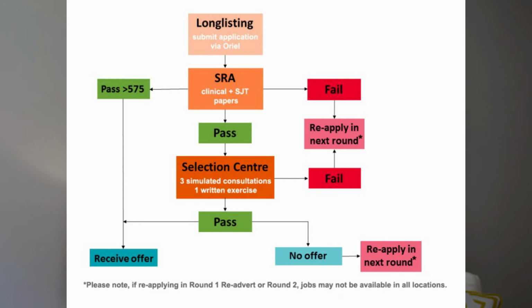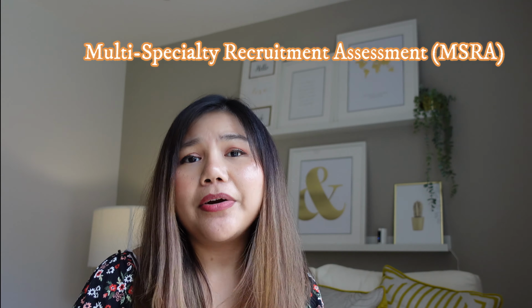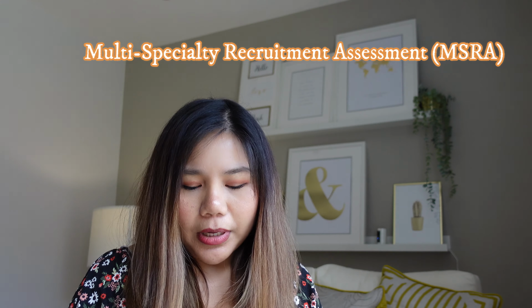You can apply after completing 2 years of foundation program, so you can go straight into GP, or depending on what specialty you wanted to do after finishing the foundation program. For the GP recruitment process, there are 3 stages. The first one is the longlisting. You fill in the application form, and they will longlist you. Stage 2 is the MSRA exam, which stands for multi-specialty recruitment assessment. Stage 3 is the selection center, which is an interview process.